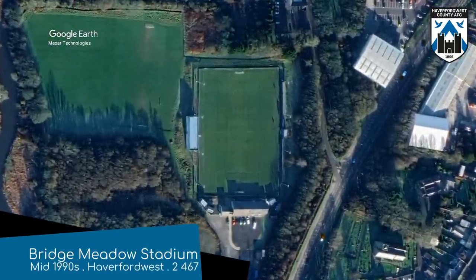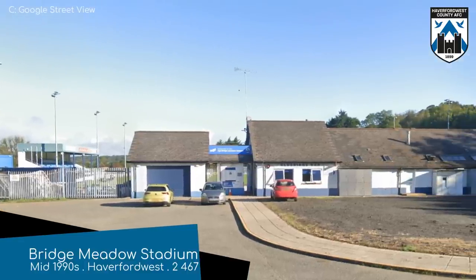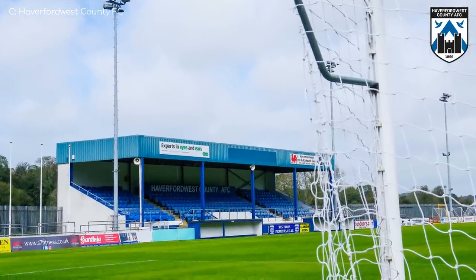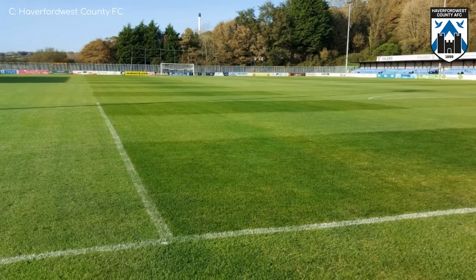Bridge Meadow Stadium, Haverfordwest County. The commercial name for this ground is Oggy Bridge Meadow Stadium, and although the name has nothing to do with it, I believe Oggy Oggy Oggy, Oi Oi Oi, is a popular chant in Wales. Personally, I find it quite annoying and I'm glad that it never caught on in Australia.